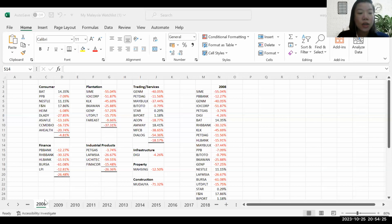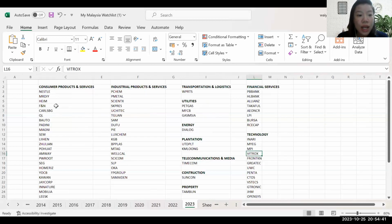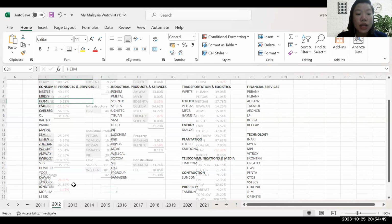Okay, you all can see during the year 2008, Heineken remained in our watch list. It has been in our watch list since 2008, and even until today, 2023, Heineken Malaysia still remains in our watch list.